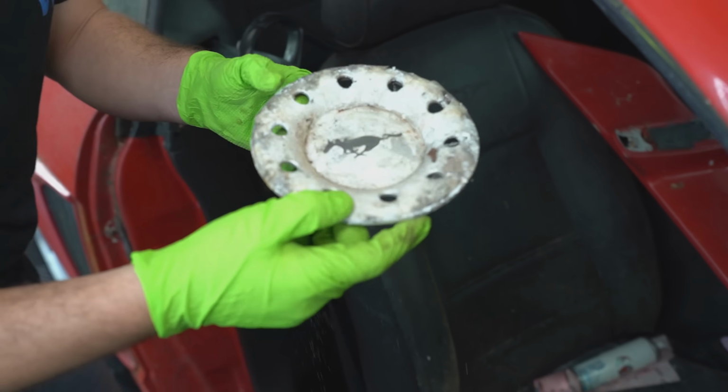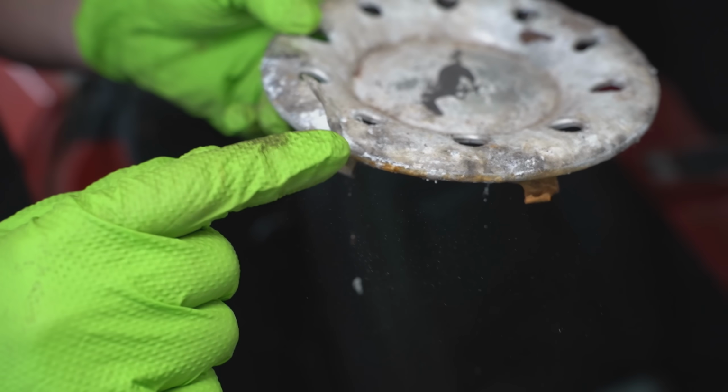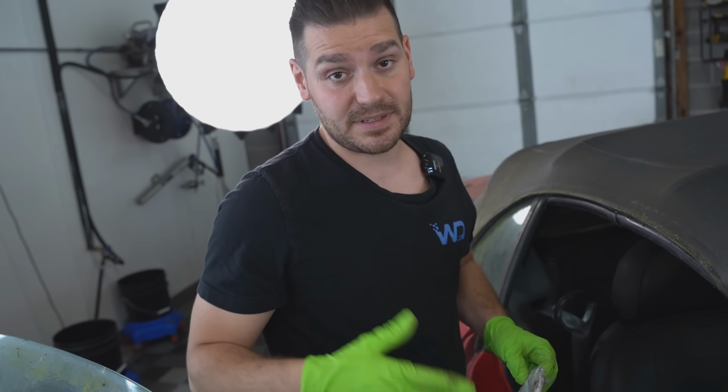I don't know what material these are made out of. Brent, if you could pick this up. This must have been in the failing clear coat. Oof. Oh, it's because it's oxidized aluminum. Well, we're gonna try to clean these up as best as we can and get this wheel hub cleaned up.